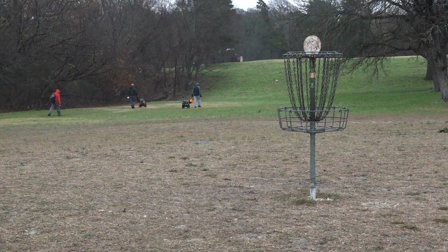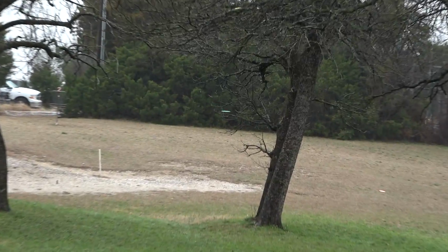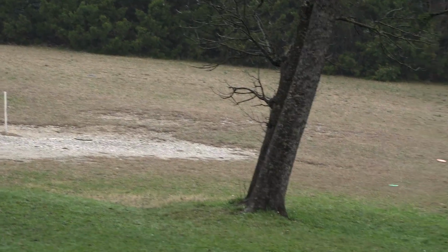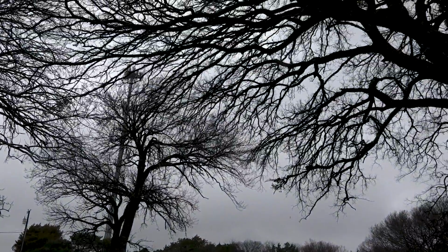That's a great play from Emerson right there. And that was one of Emerson's OptoX Explorers, too. Nice. Spoiler alert, you're going to see that disc a lot today. Many times. Yes. Trevor's on a good line there, about to beat the trees, and just catches that mean branch. Left-handed.